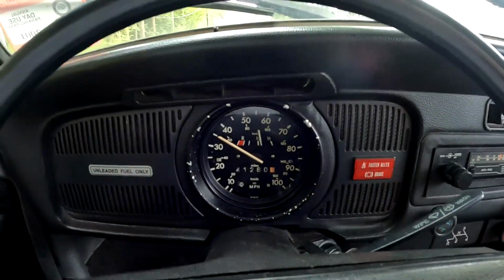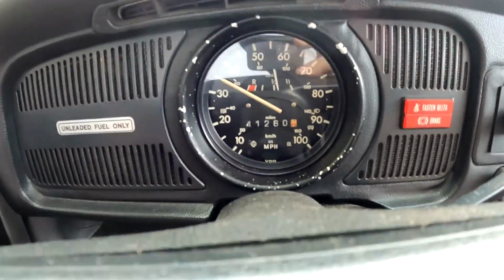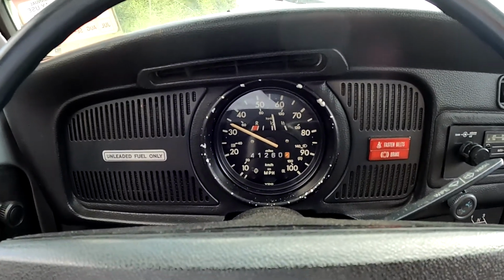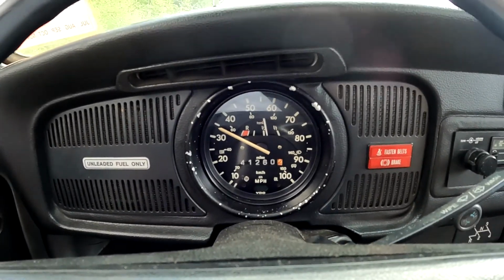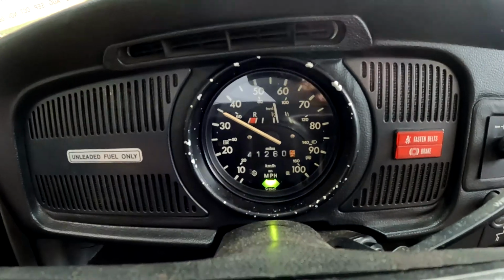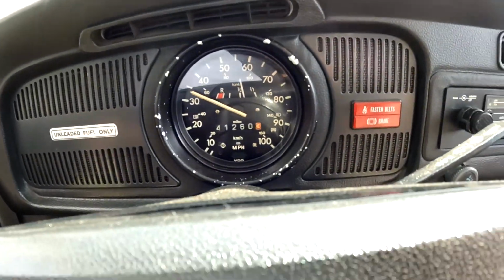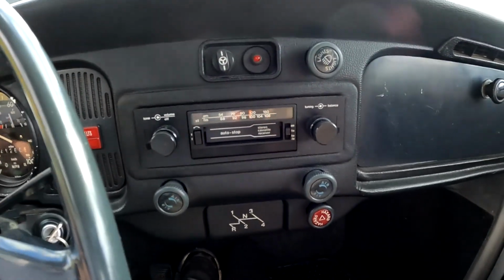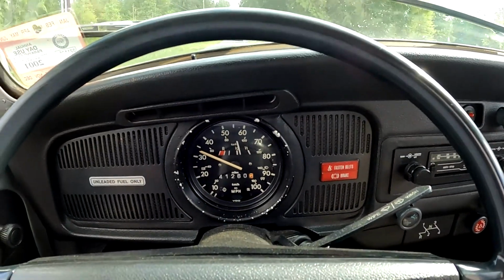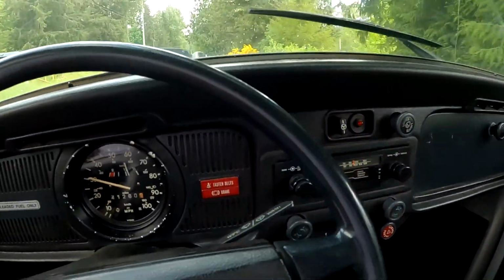Just absolute basic instrumentation. No tach. It does have some warning lights: generator, which is your alternator, a rear defroster light, oil pressure light. As you can see, your turn signals. That turn signal does both left and right. It's a very basic dash. These are just really basic cars, but that's why they lasted so well, and why they have such a great following.